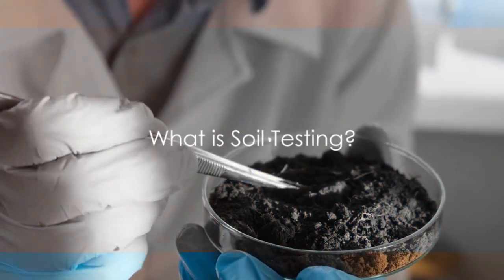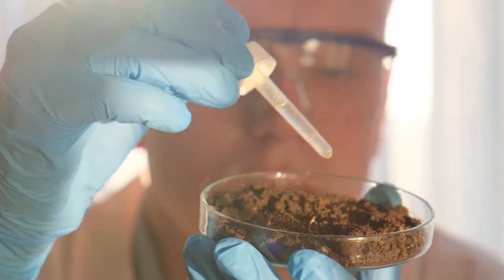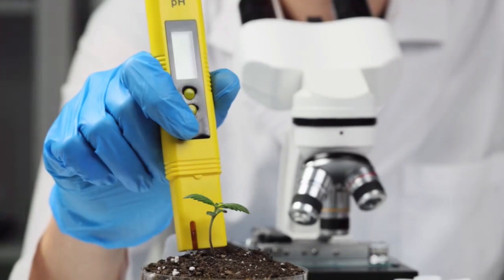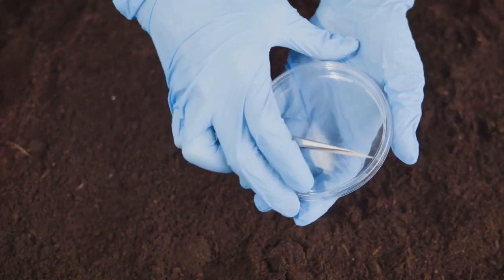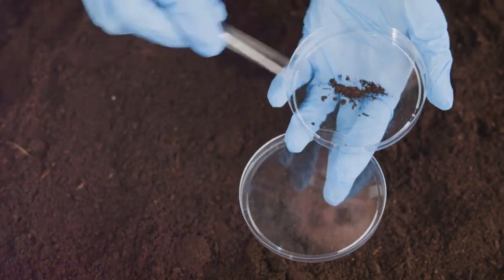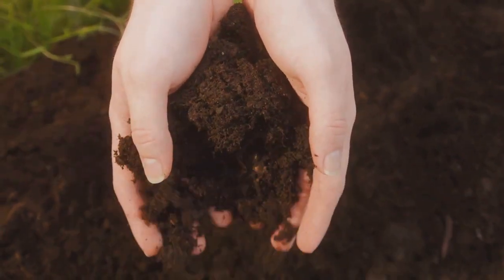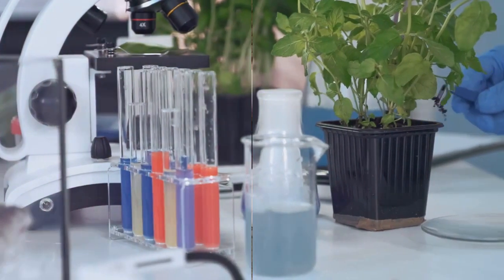Soil testing, in simple terms, is a way of knowing your soil better. Imagine it as a comprehensive health checkup, but for your garden soil. It uncovers the secrets of your soil, revealing crucial information like its pH level and nutrient content. By understanding what's hidden beneath the surface, you can tailor your gardening practices to meet the specific needs of your soil. This can lead to improved garden health, more vibrant plants, and a bountiful harvest. So, soil testing is like a health checkup for your garden's soil.